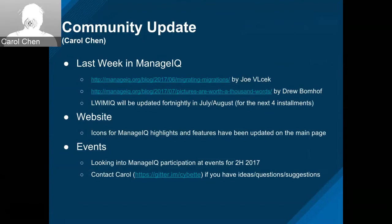For the website, there's a small update to the icons in the main page. So I don't know how many people have noticed, but you can take a look. It's quite nice, but subtle but nice change. And for the events, we are having a quiet couple of months, being the holidays and just a lower season for events. But I'm also starting to look and prepare events for ManageIQ participation in the second half of this year.